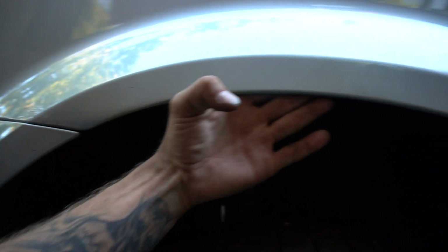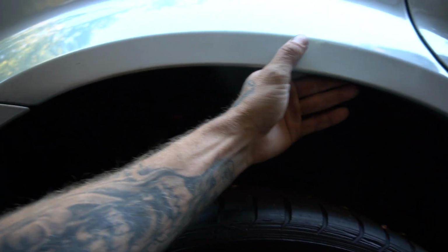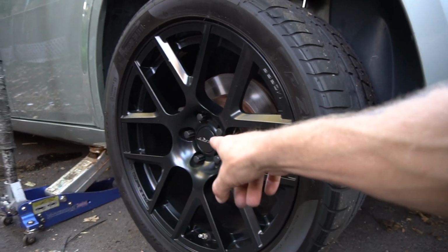This is nice and flush now. I really wish I could have my rubber hammer and flatten it up, but it is flat, you know what I mean? That side's all tight. We have this side all done. I just gotta go ahead and tighten those, and then we can get into doing the overview, walk around, and start up and all that stuff, so stay tuned.